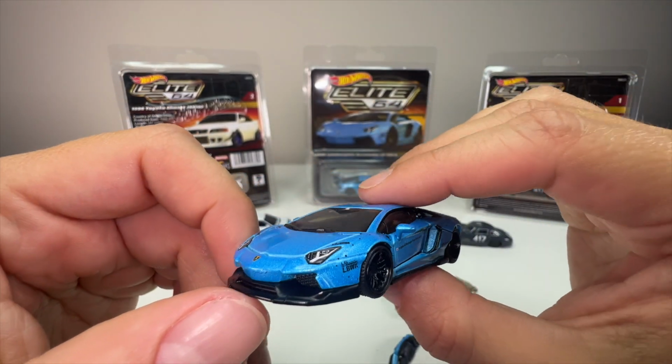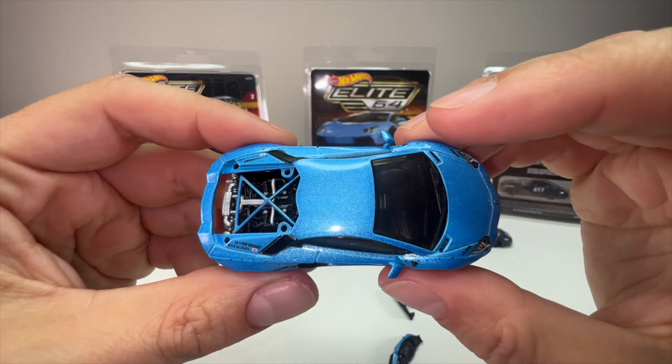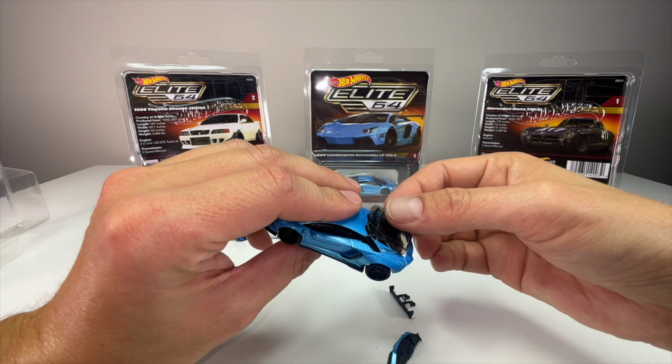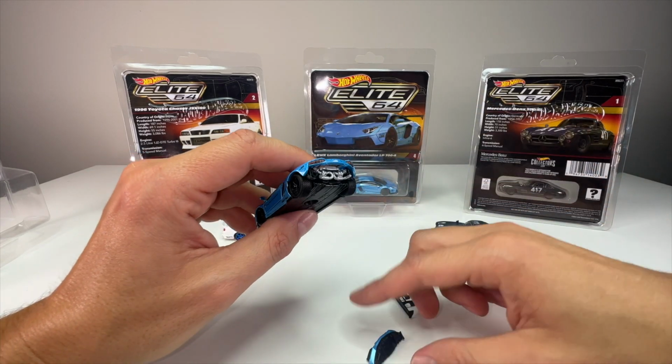So to me, this has a little bit of work that could be done. But overall, I'm pretty happy with the release. Now, I'm not saying that they couldn't have done better, because obviously I think they could have. But for the price point, I think this is the most elite casting that we've gotten so far.